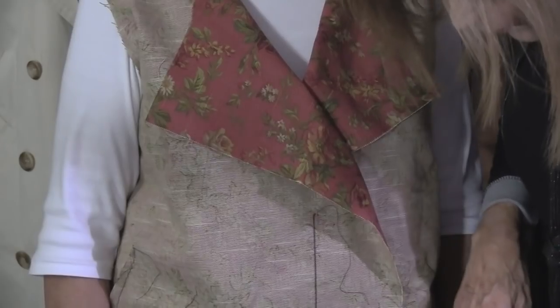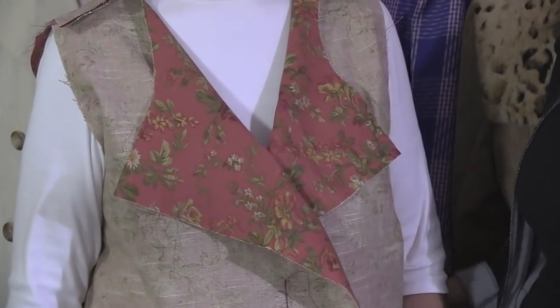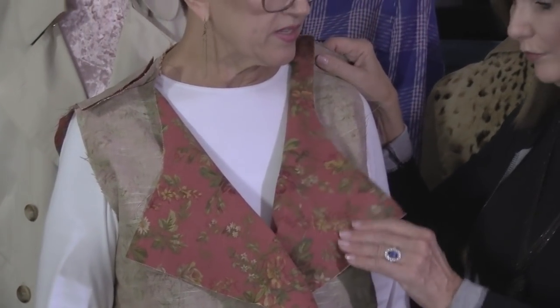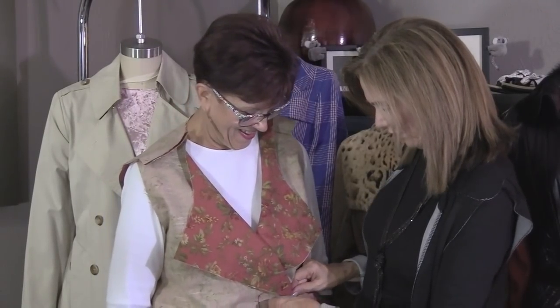Mm-hmm. So did you go 4 because you measured something, or did you go 4 just because you didn't want it to be too small? No, I went 4 because I knew that if it was going to fit over a jacket or other clothing, I would want to have a 4 at the bust. You're so smart. Where'd you learn all this? I don't know. That's such common sense thinking. Yeah. I don't even know that. You are smart.